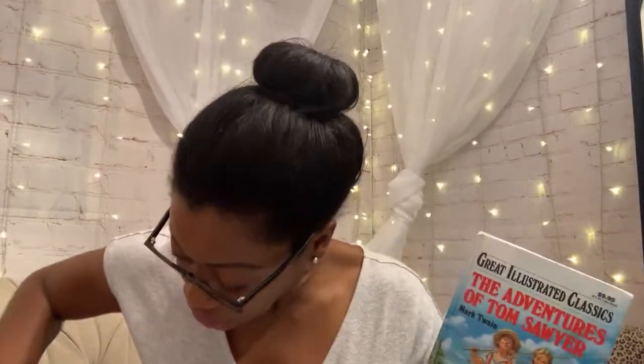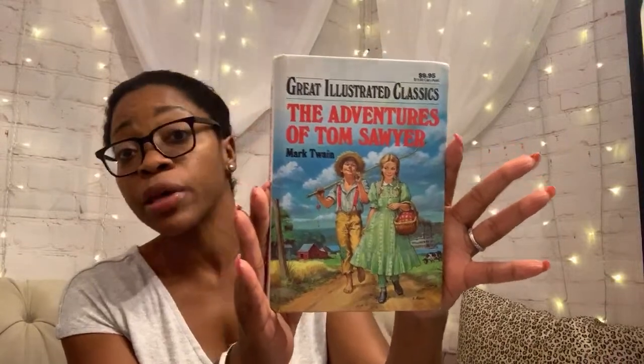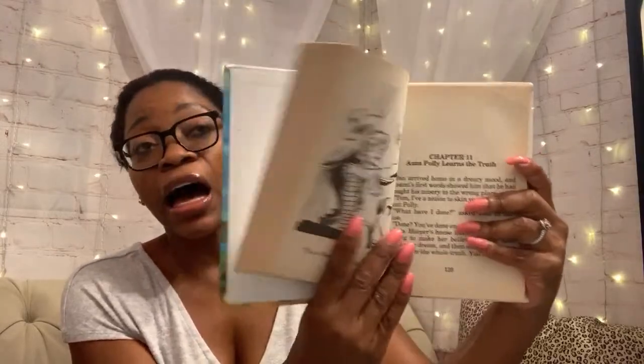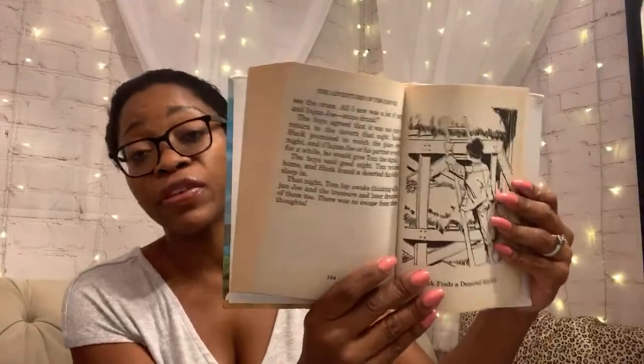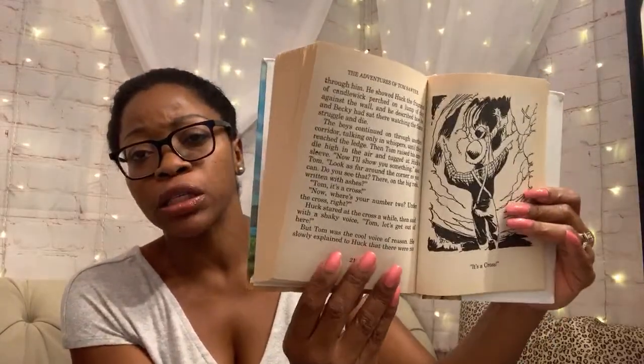So for this semester, we'll be doing The Adventures of Tom Sawyer. I'm really big on the classics, and I love the Great Illustrated Classic series. You can get these on eBay. I think I have 45 of these books. If it's there, I got it. You can get like buy 3, get 1 free, stuff like that. Great intro to the classics.